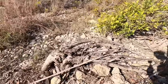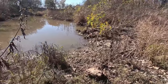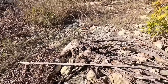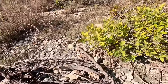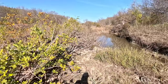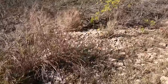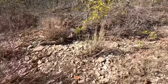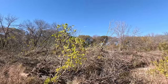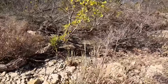All right, we are here. This is where the fun starts. There could be fossils hiding anywhere. I also want to keep a good eye out for Native American artifacts. There is a campsite just up on the other side of the creek, many, many years ago.